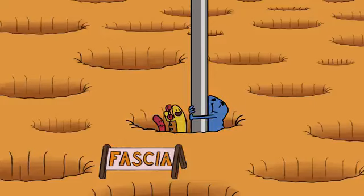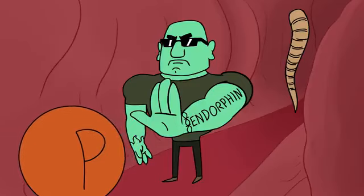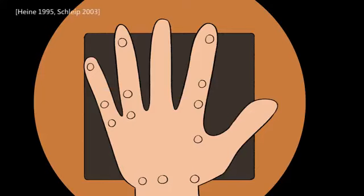The de-strangling will initiate the release of endorphins from nearby nerves, which will block the release of substance P in the spinal cord, leading to little or no pain perception in the brain. Research in Germany showed that these fascial holes are 82% identical with 361 classical acupoints.